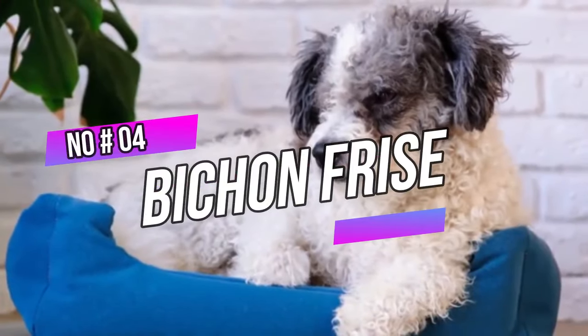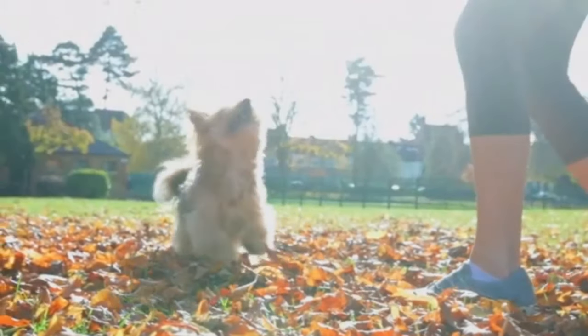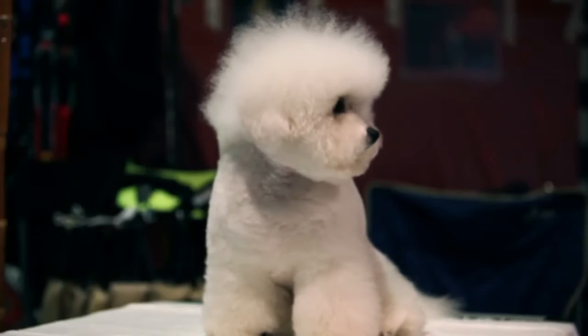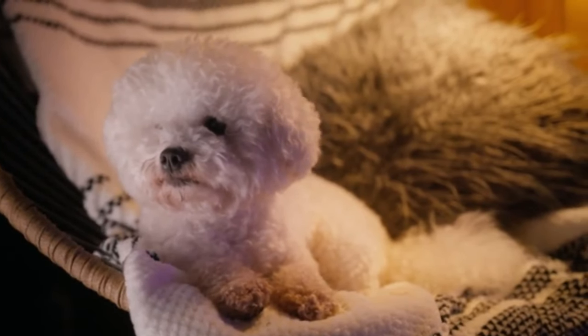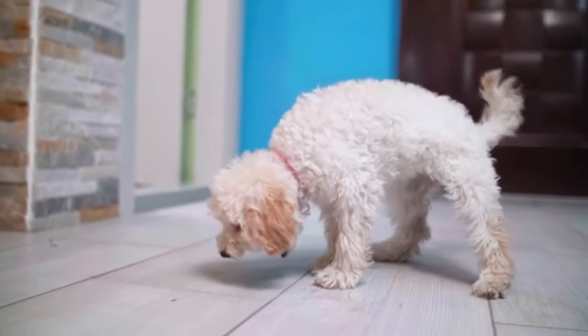Number 4. Bichon Frise. One of the most affable, adorable breeds on the planet, the Bichon Frise is a happy-go-lucky people-pleaser who is easily one of the best apartment dogs. While they can make excellent agility competition dogs, they're also more than happy to spend long stretches quietly on the couch. And at right around 15 pounds, they're not going to keep your downstairs neighbors on edge.